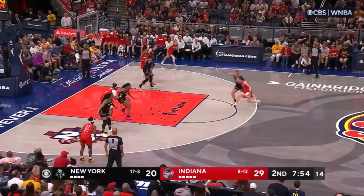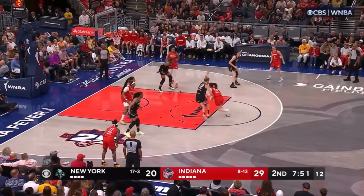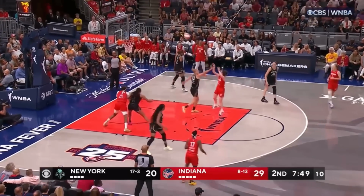She even hit a fadeaway mid-range jump shot early in this game. I'll even show it. She hit a fadeaway mid-range jump shot. She played amazing, and she got to the rim in this game. She did that in the last game, and she's been doing that over the last 5 games. She's been getting to the paint, making layups. It adds a layer to her game.